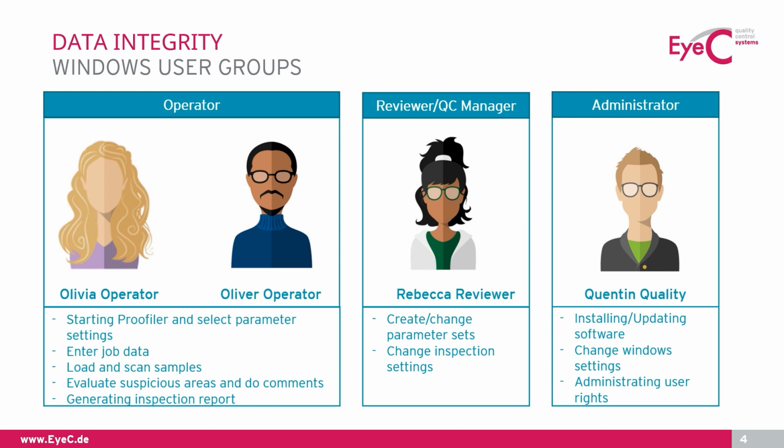And also he can change the Windows settings and has administrating user rights.